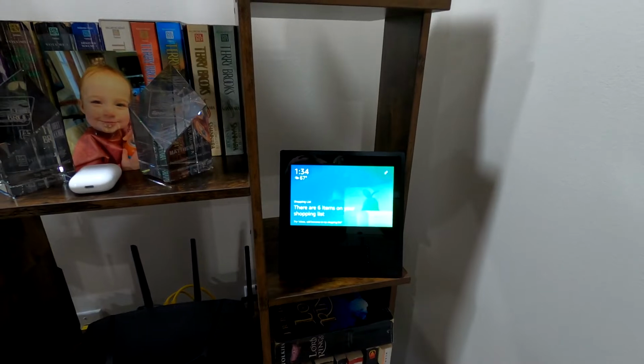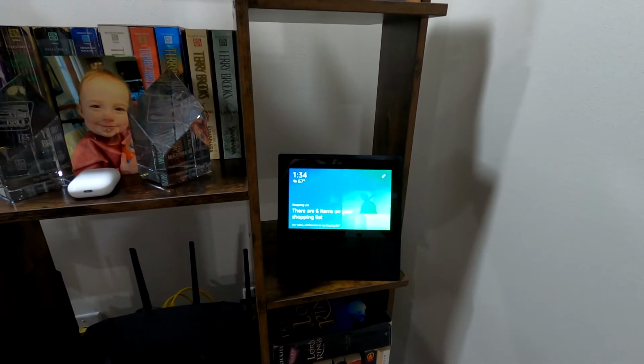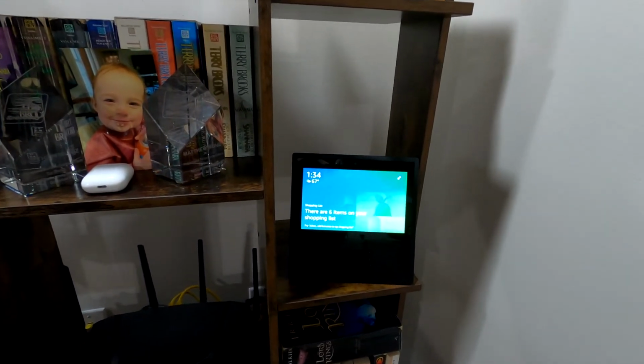So now let's take a look at the finances. How much did this room cost? Now I will tell you it's going to be long, but I'm going to be as descriptive as possible.